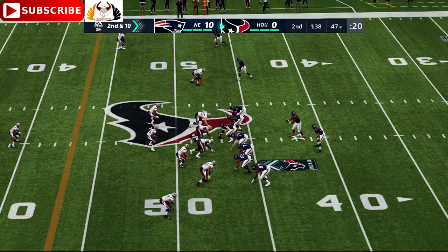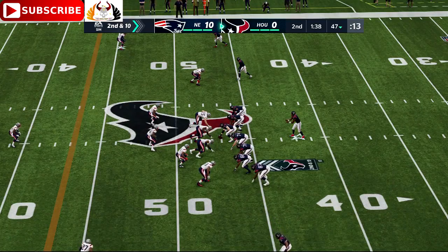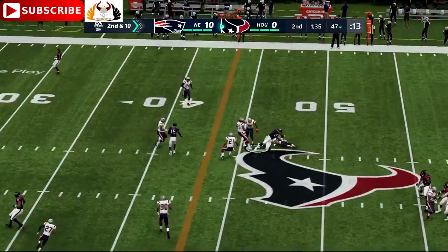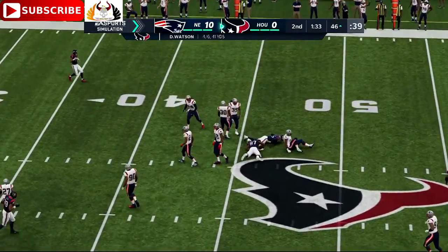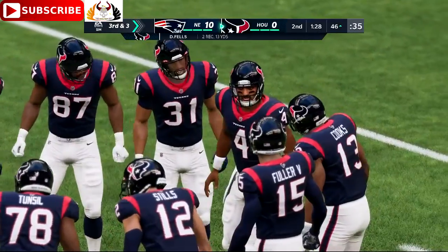That's track. Hey, check Mike 21. Mike, line him up. All day, every day, any day. Throwing again, Watson. He's got his tight end. It's Fells. They get 7 out of that, so they're left with a 3rd and 3.